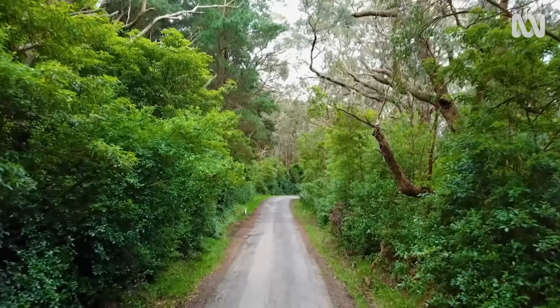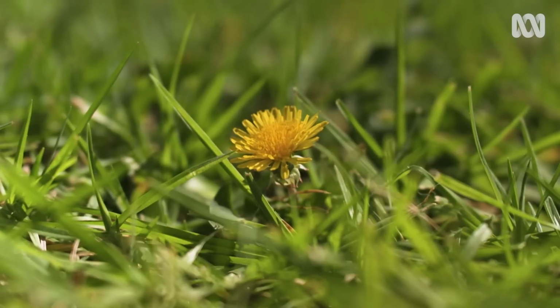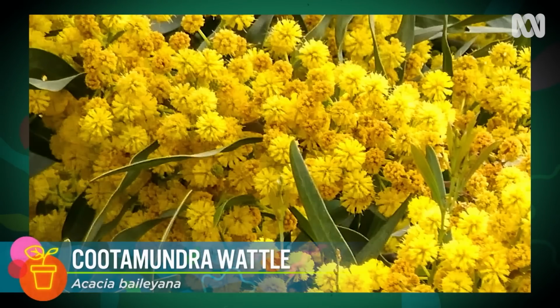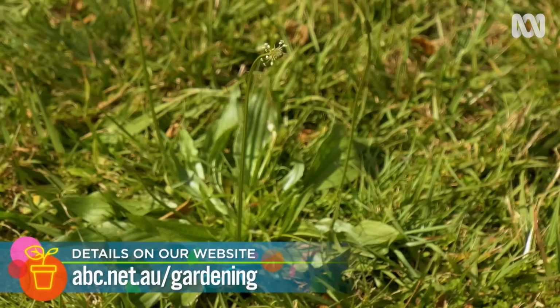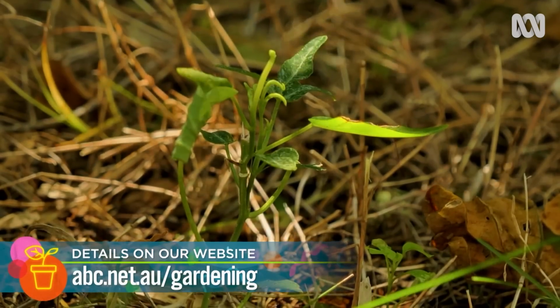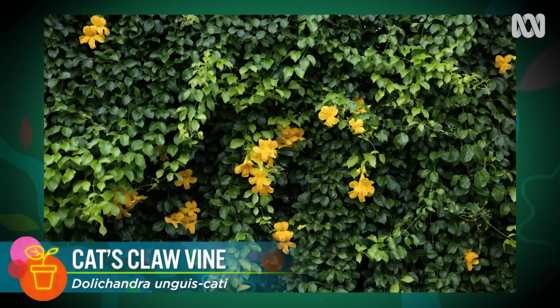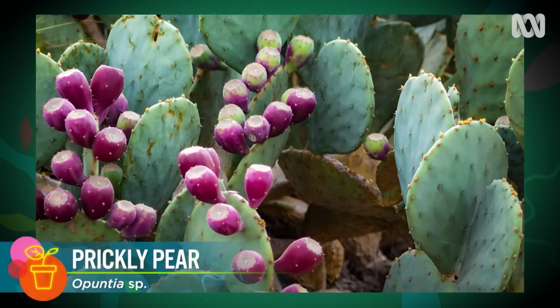It's reckoned over 28,000 plants have been introduced to Australia, with around 3,000 of them considered weeds. Now, some of them are weeds in their own country, like dandelions and thistles. And as all garden lovers know, even our native plants can be environmental weeds in other areas, such as the Cootamundra wattle, Acacia baileyana, aka the Coota bloody mongrel wattle. If you'd like to know more about weeds, there is a helpful list called Weeds of National Significance. You'll find a link on our website. Even their names sound a bit villainous. Weeds such as bridal creeper, cat's claw vine, Chilean needlegrass, apple of Sodom, and prickly pear, to name a few.